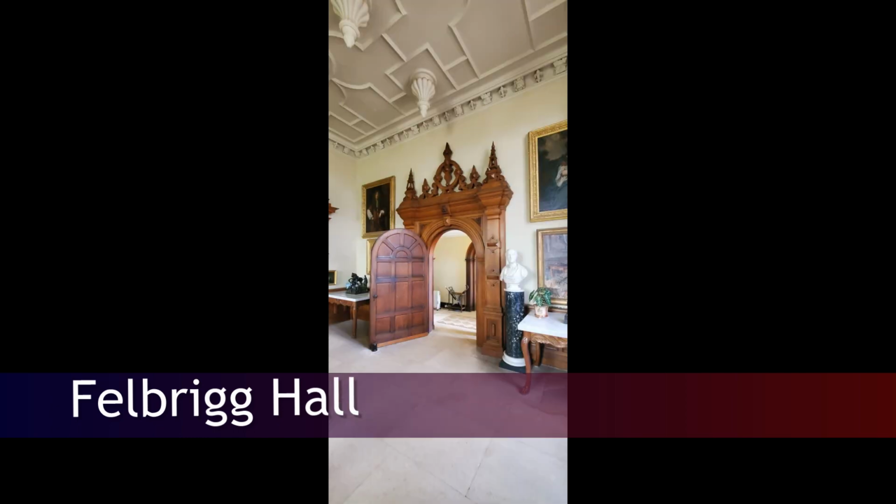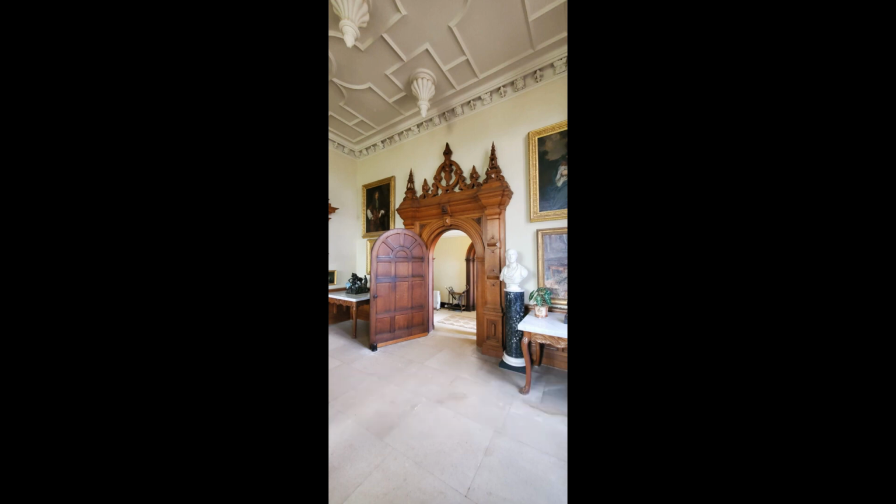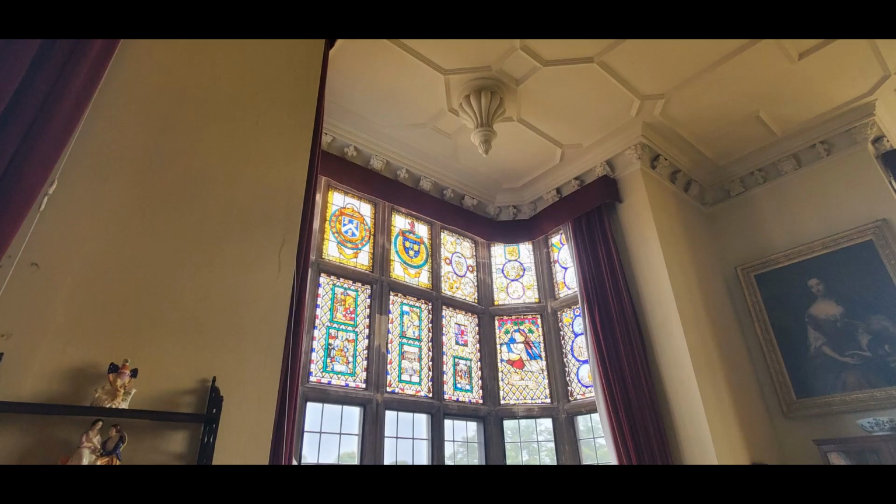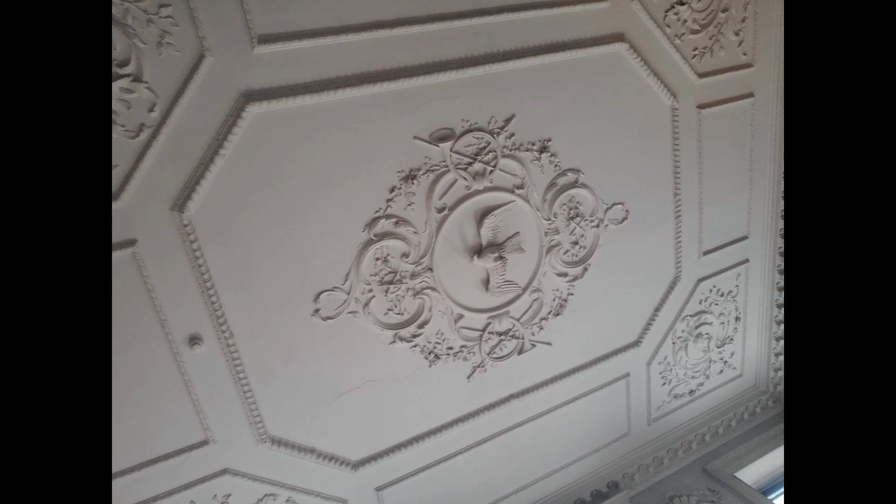So, what else can I tell you about Felbrigg? Well, these are the interiors that you're looking at now. They're going to go by fairly quickly, and I'm going to be talking for a while. Anyways, the estate dates back to the Norman conquest and was enlarged by the Felbrigg family. Felbrigg has Danish connections, and it's Scandinavian for plank bridge, if you needed to know.